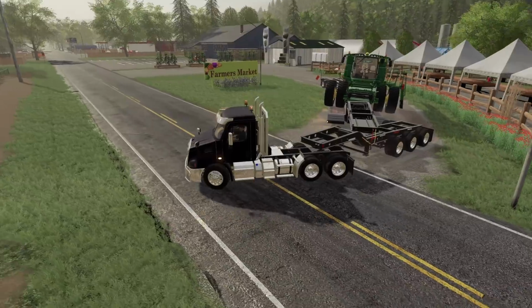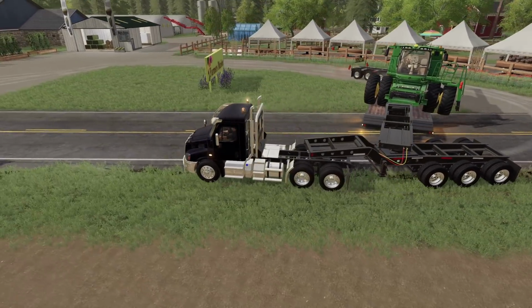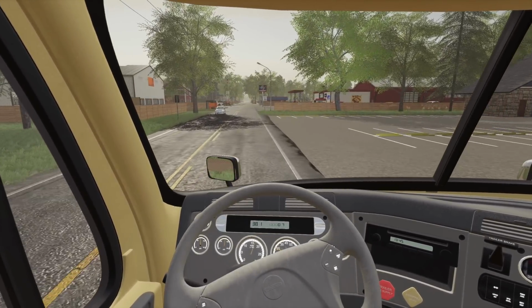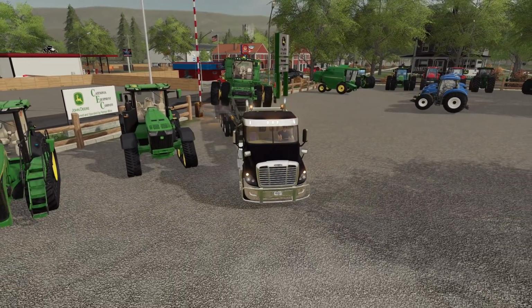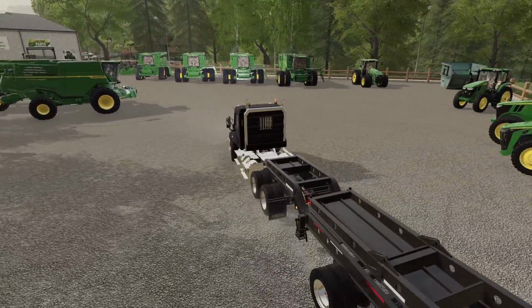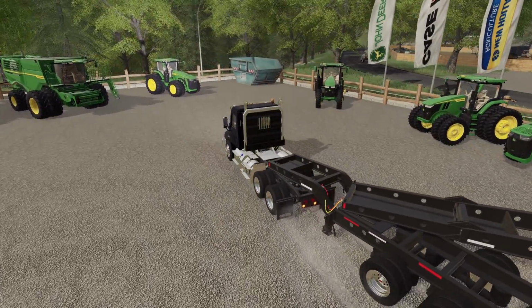Should be able to make this corner now. Like I said, you gotta have some space to turn this thing around. They don't mind if we drive a little bit on the grass, I don't think, right? I think it'll be fine. All right, back in, and now we should be able to get into the shop at least a little bit easier. Oh yeah, there we go. Nice and easy. Just shaking a little bit, but we made it through. Looks good. And look what we have here. Oh man, look at all the John Deeres. All right, let's pull off to the side here.